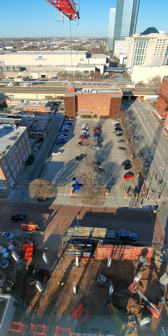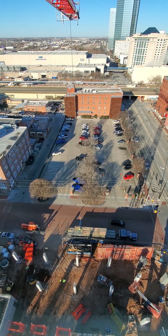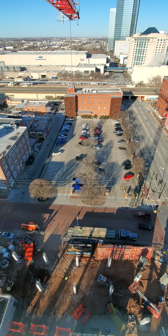Particular guy does that, I usually slow it down just to make him say it faster. I probably shouldn't do that, but yeah, it's already going down, it's not going to go any faster.